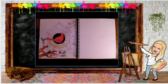Hi friends, this is Mrs. Spooner. Today we're going to be drawing a winter cardinal. So I want you to grab whatever paper you have on hand. You can use notebook paper if you don't have a sheet of white paper or construction paper. It's completely up to you.